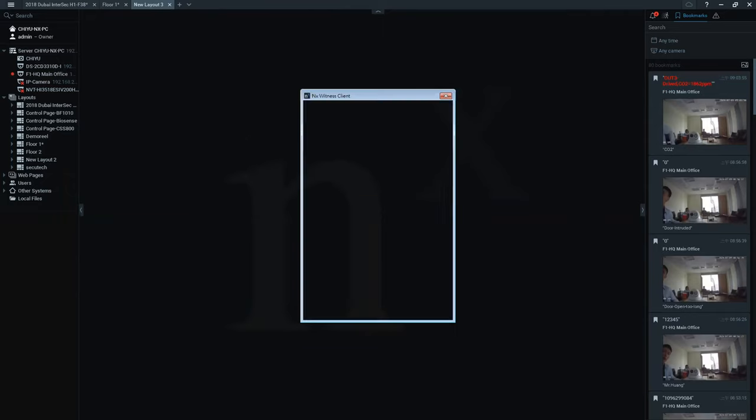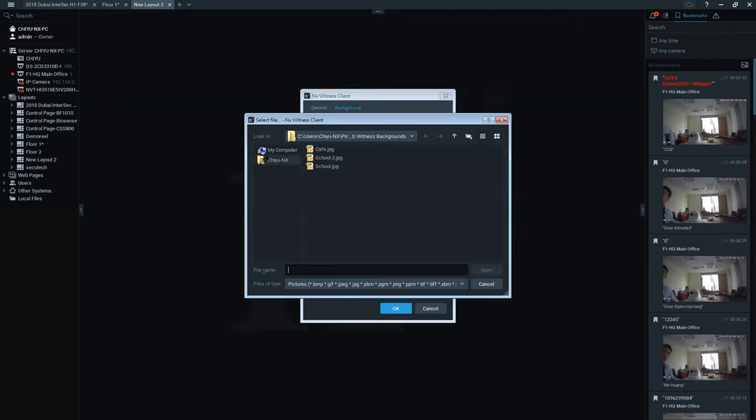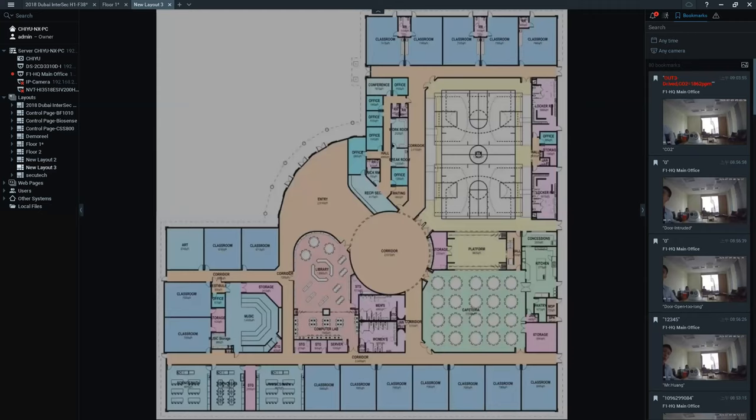Then in layout settings, you have the ability to add a background. Go to browse, and then choose school tube. So you can see here, you've just created a layout with an image background. And this is for Charlotte, who was asking about it.